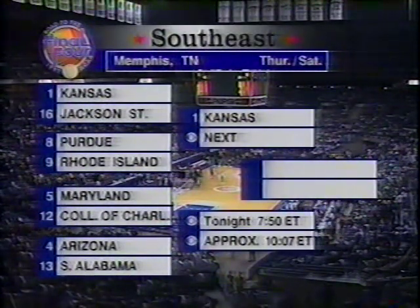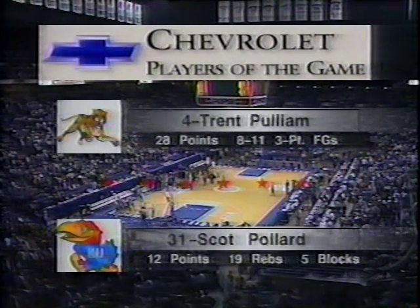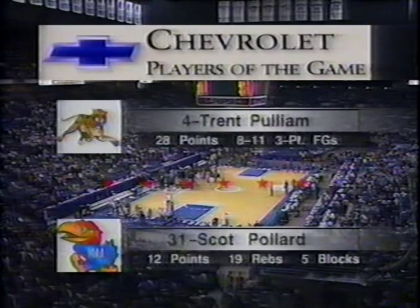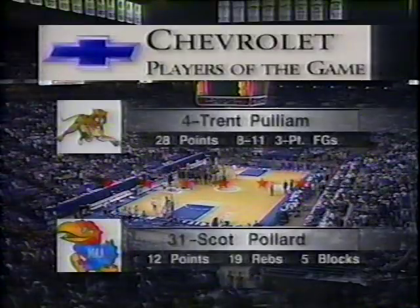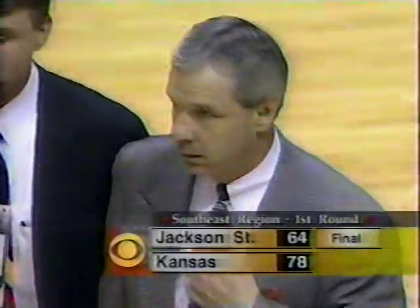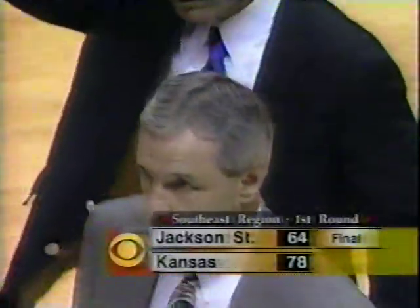That's upcoming next year. From the Southeast Memphis region, our Chevrolet players of the game, Trent Pulliam with 28 points. 8 of 11 from 3-point range. Scott Pollard had a brilliant day for Kansas. 12 points, 19 boards, and 5 blocks. And that rebounding made the difference along with all that talent. And we'll be coming back to Pat O'Brien, our studios in New York, when we return with more NCAA tournament action in a moment.